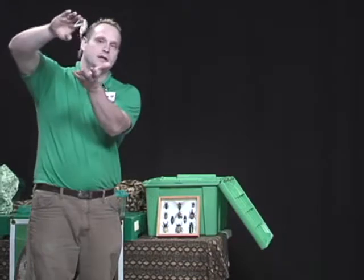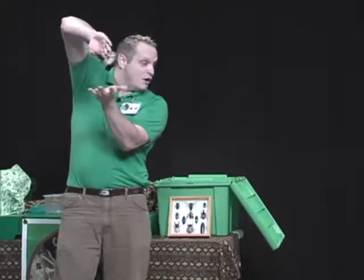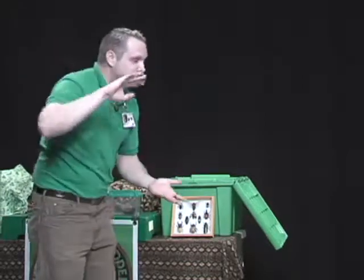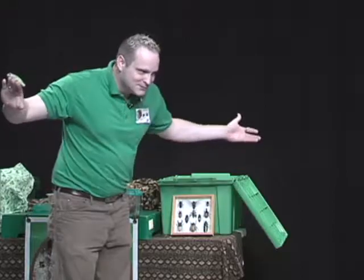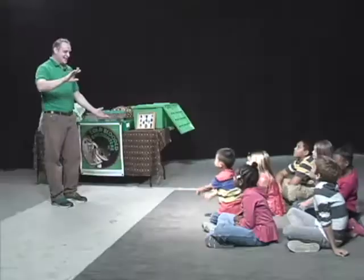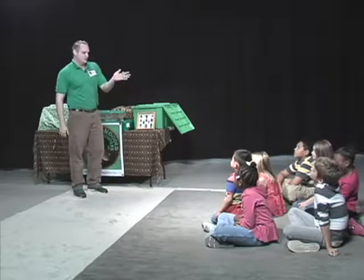Watch this. Look. You can go all the way upside down without falling off. So you can see they're super good climbers. So they live in the trees. So that's why they're called tree frogs. Exactly. That makes sense, right? How does he get down? Well, he can let go when he wants to.